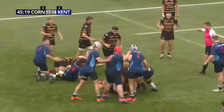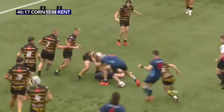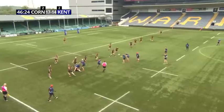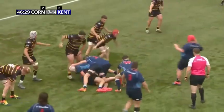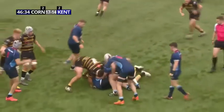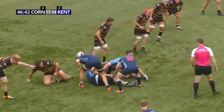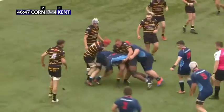You would expect it from him. Off the top, into the hands of Gallagher. What a charge from him. Well read. Freya to O'Sullivan. Freya just marshalling his forwards so well in this game. Reading the ebb and flow of the game and the tempo so well. Flanker.